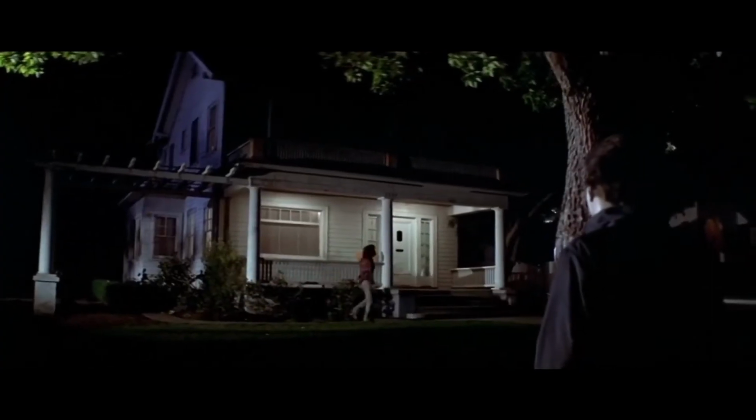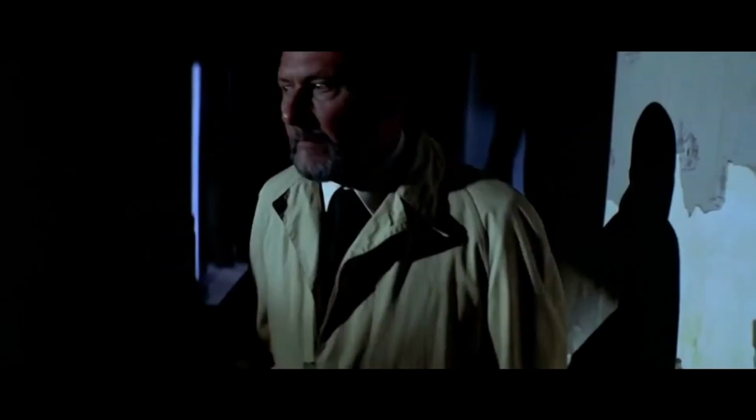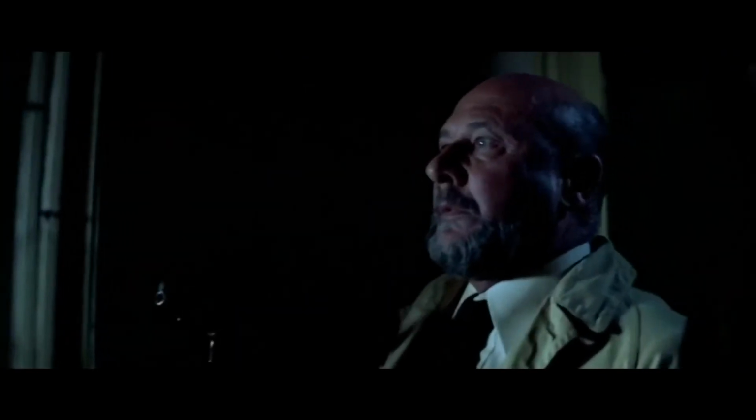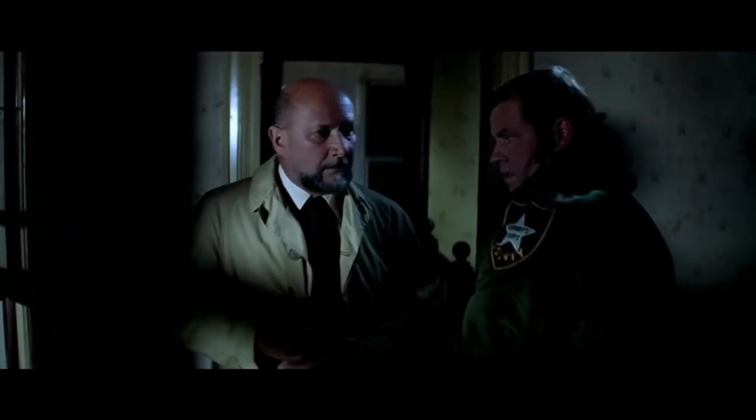Annie and Michael pull up to do some babysitting, and then Sheriff Brackett and Loomis arrive at Michael Myers' old house, and they discover a freshly dead dog before they go upstairs to investigate some more. A brick smashes through the window and scares the hell out of Loomis. The sheriff notices this and asks him about it, and then we get one of the best monologues in film history.